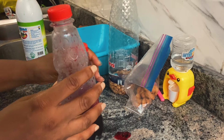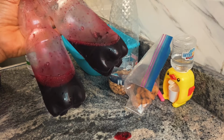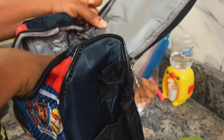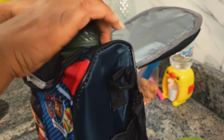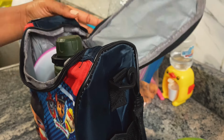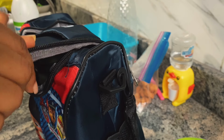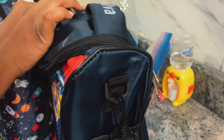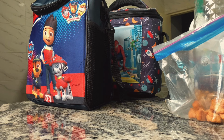I've never made zobo myself, but I've bought the hibiscus, the zobo leaves, cloves and the other ingredients. I don't know what happened, I just didn't get to making it. One of these days, I'm going to try my hand at making zobo because I want to stop giving my kids these juice packs and juice boxes.